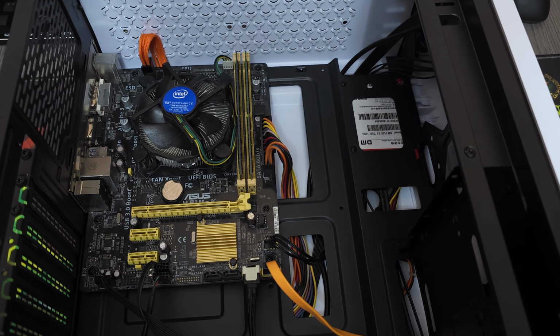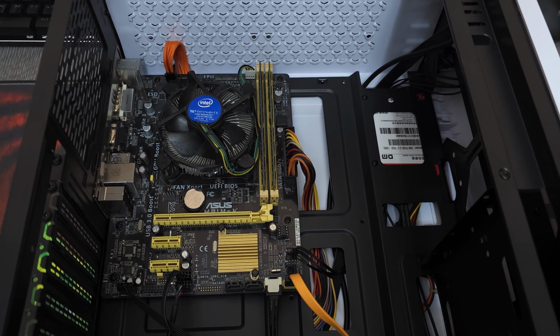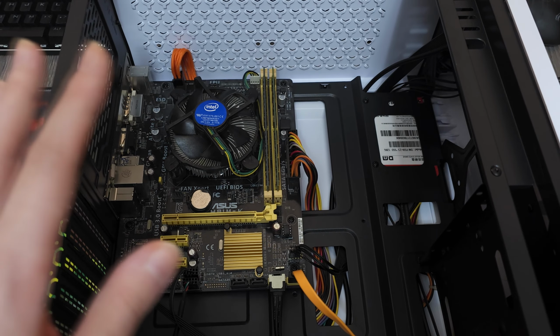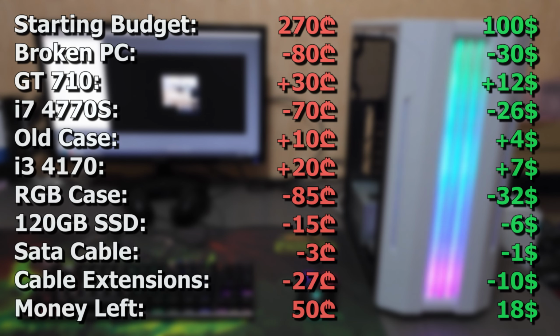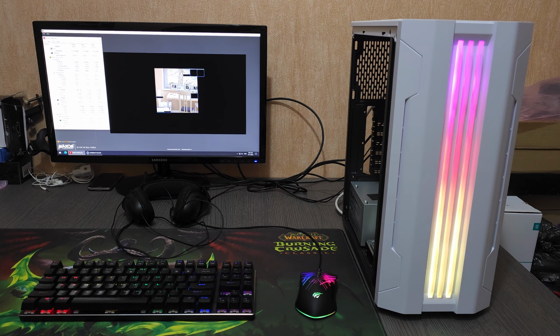So now that this episode is coming to an end, let's make a summary of how much money we started with, how much we paid for each component, how much we have left, and what are our plans moving forward. So on the screen we have a summary of how much money we started with, how much we have left, and how much money we spent and earned in this episode. I gotta say that I really wanted to squeeze in a gaming GPU in here, but I just couldn't because we had to buy that extension kit.